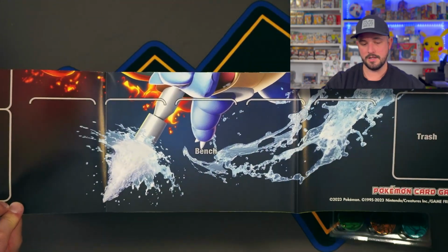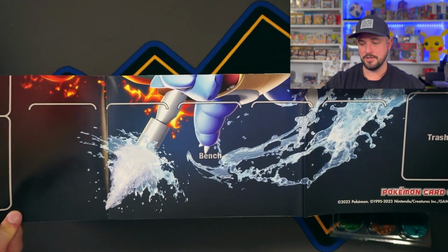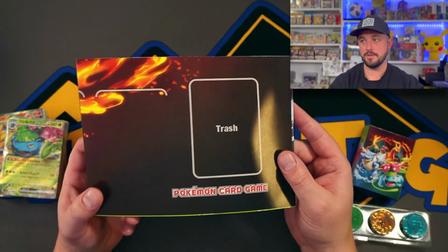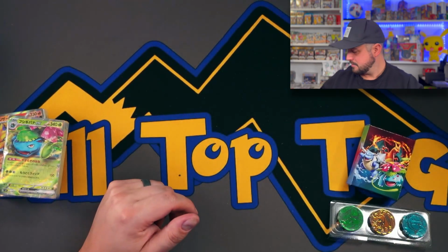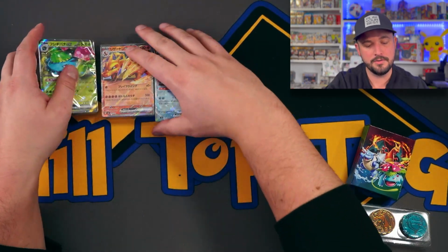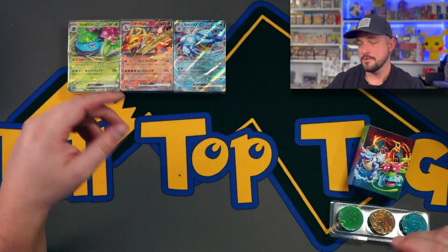That's got Blastoise on it. That's your trash side, your bench right here. I love how that's in English. That's so funny. It's a Japanese product, but with trash right there. So cool there. This is my favorite little part. So obviously those big three, or the three starters, are not in there. So we're going to look at those individually.